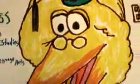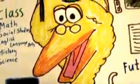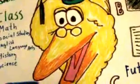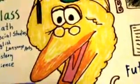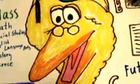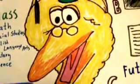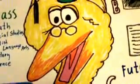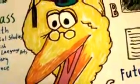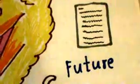So as far as Big Bird graduate, you go to school for a certain amount of years and then you're able to graduate. You say the diploma is the high school diploma, and then you say the master's or bachelor's degree. And I went ahead and drew right here a document, the studies for the future.